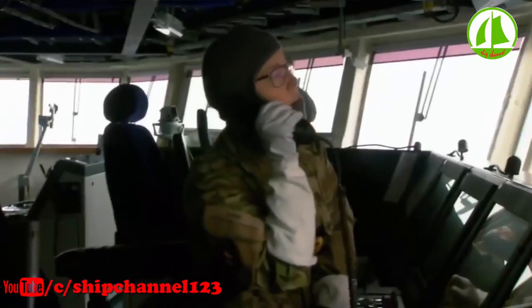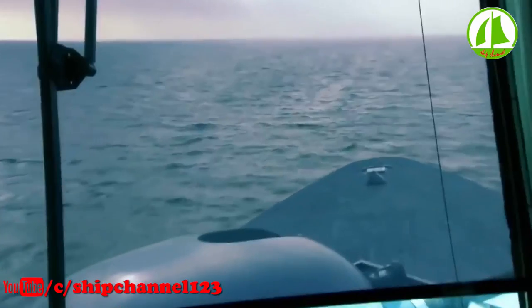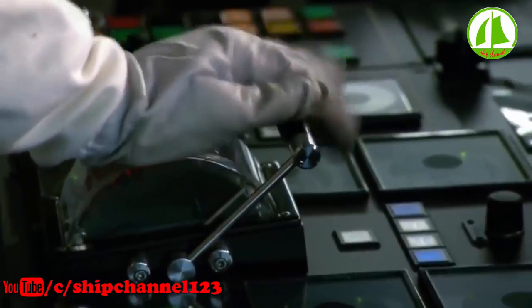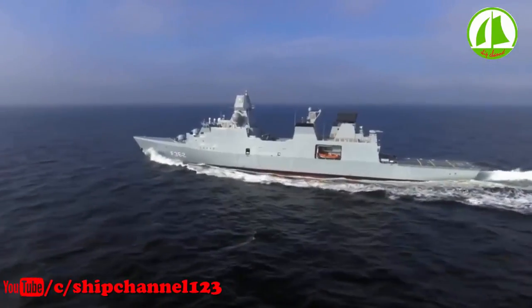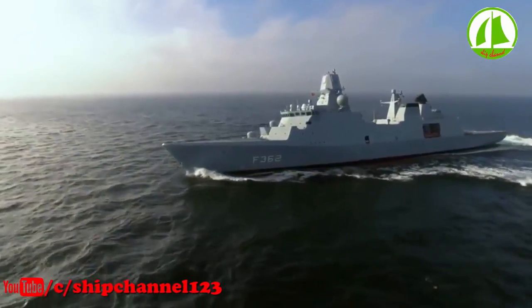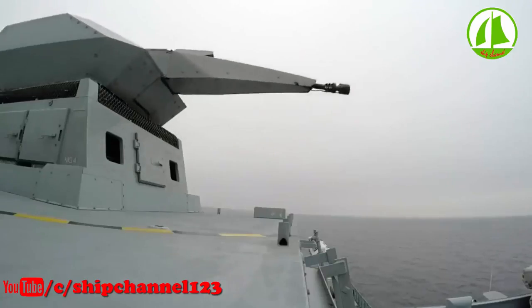165, starboard hut, 165. Starboard hut. All ahead full. Port hut, 125. Willemoes reaches her maximum speed of 30 knots. Port hut. Then turns port side into firing position.